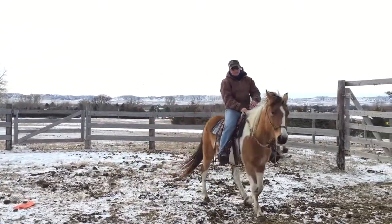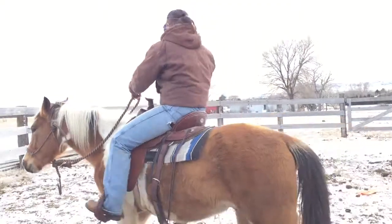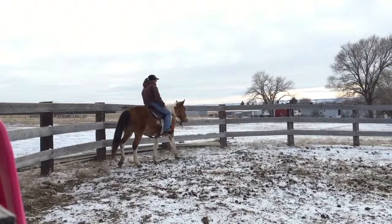I don't know which way he's going to turn. He goes this way, I ask him to go this way. Which is a good deal because I don't think he's as strong on his right eye. So the fact that he's choosing to be on it more is good. That's like he's choosing to stretch his back.